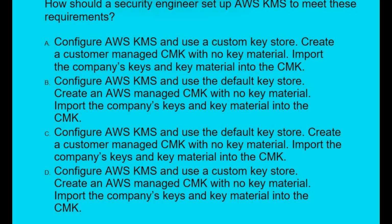Option C. Configure AWS KMS and use the default key store. Create a customer managed CMK with no key material. Import the company's keys and key material into the CMK.